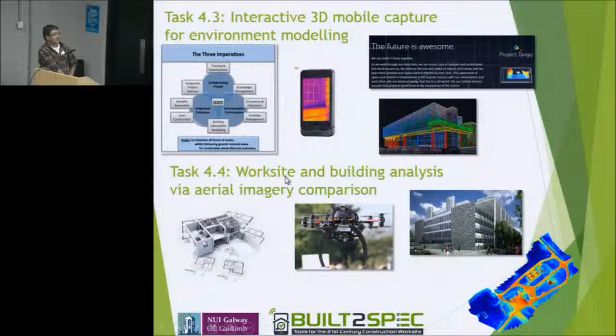And later on, when you're talking about the actual worksite building analysis, we're looking at, again, thermal imaging and possibly, again, using this technology, but also possibly the use of drones. We're not quite sure whether that's going to happen or not, but at least what we've done at this stage is we've installed a camera sitting on the top of the crane there and taking images, I don't know how often, every couple of minutes. So it's basically tracked the whole construction of that building over here since its inception.